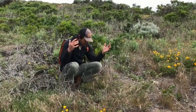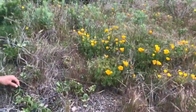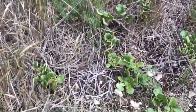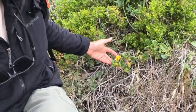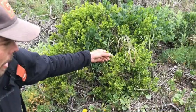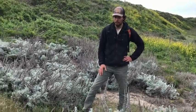So what we're standing in here, we've got Eschscholzia, California poppy over here, mixed in with our yellow sand verbena, which is flowering right over here. So these are both commonly found in dunes, but right next to it is coyote brush. So Baccharis pilularis is growing right next to it. Okay, so right across from that is the Eschscholzia that we were just looking at.